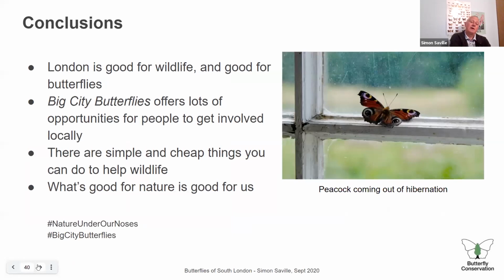So in conclusion then, London is good for wildlife and good for butterflies. Just need to look. The Big City Butterflies projects will offer lots of opportunities for people of all ages to get involved locally. And that word locally is actually quite important, because we want people to get involved near where they live or work, and not have to travel miles out into the countryside to do something, because the opportunities are there right under their noses. And if you want to get involved and help wildlife, there's simple and cheap things you can do, because what's good for nature is good for us.